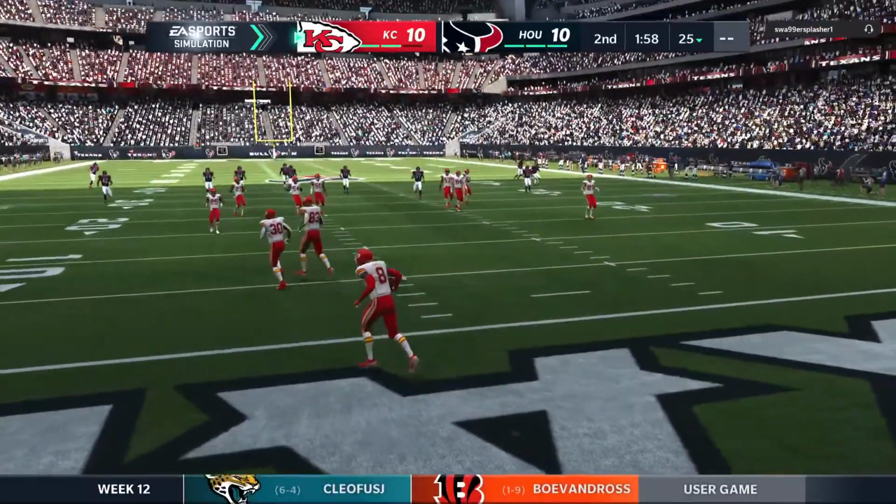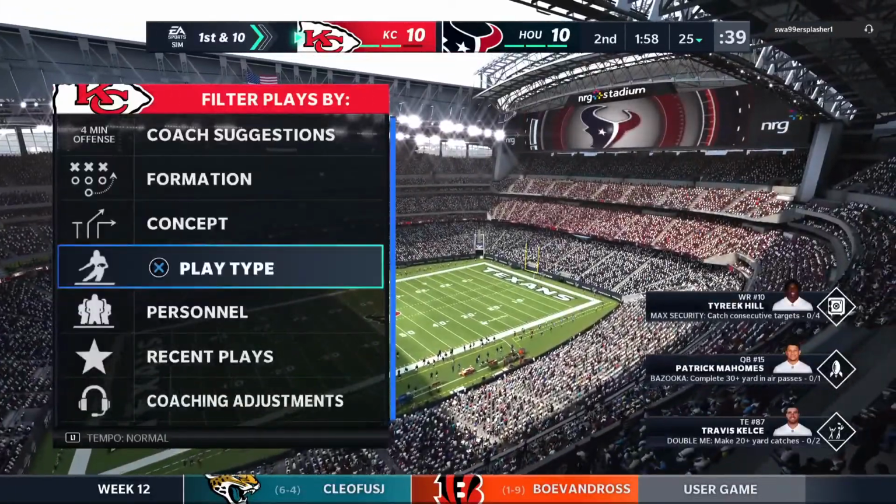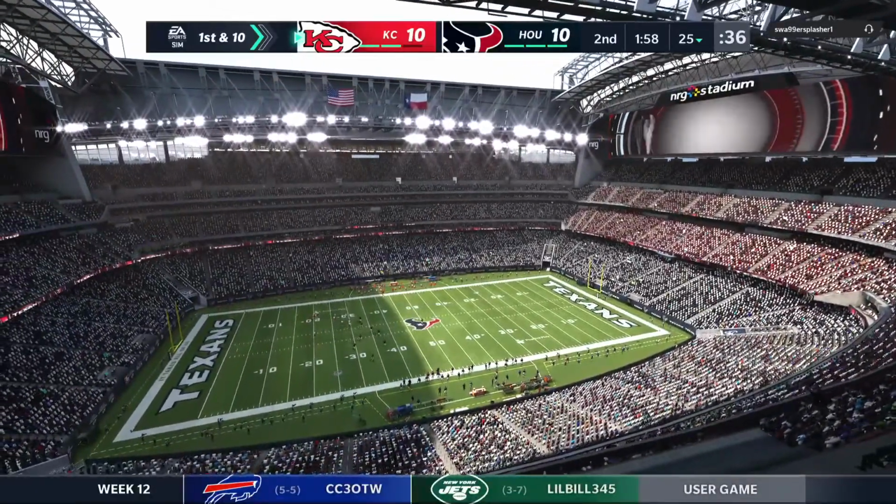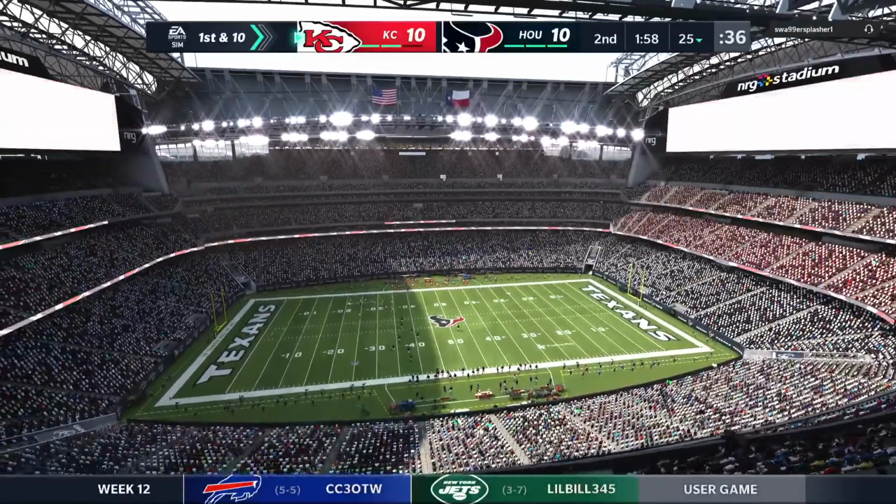And no return on this one as the fair catch is signaled for and taken. The Chiefs take over 1st and 10 at their own 25-yard line.